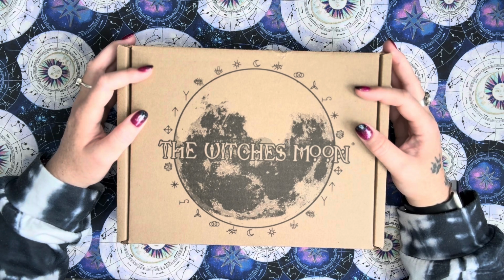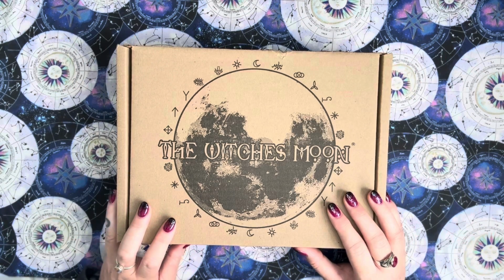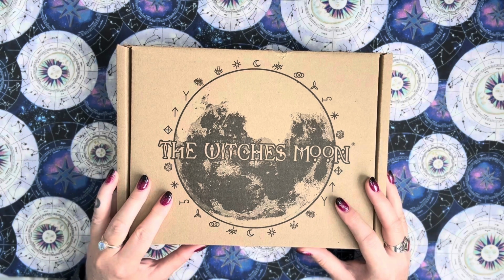Every item in this box is specially selected and planned months to years in advance. The items are often exclusive, meaning you cannot get them anywhere else in the world. You can only buy them from the Witch's Moon company, and the boxes are worth $100, so you do get your money's worth with these boxes.